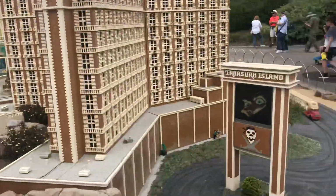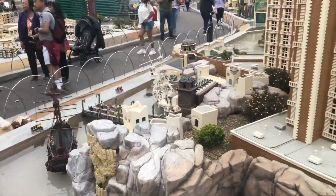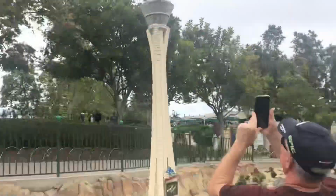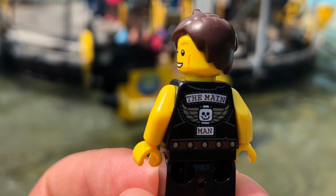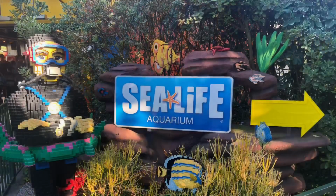You can walk around and see it all. People are moving, cars are driving around. Really, really neat. Whole city they have here, whole world really. There is the Stratosphere, this is all down in Vegas. And check out Rocky's new outfit he had for the day, the main man. So I was able to come across that.